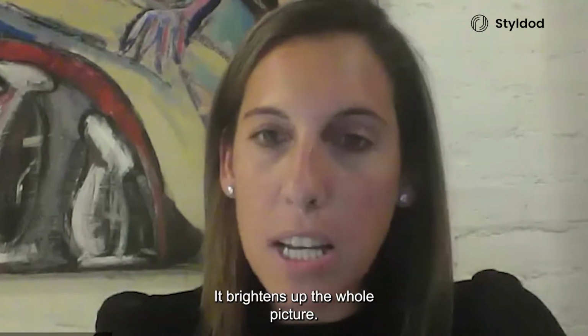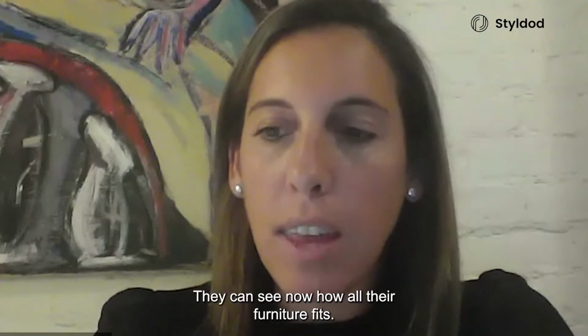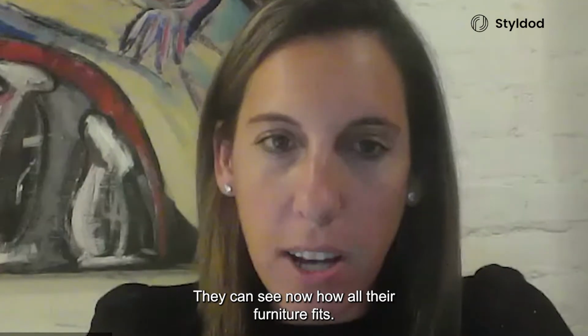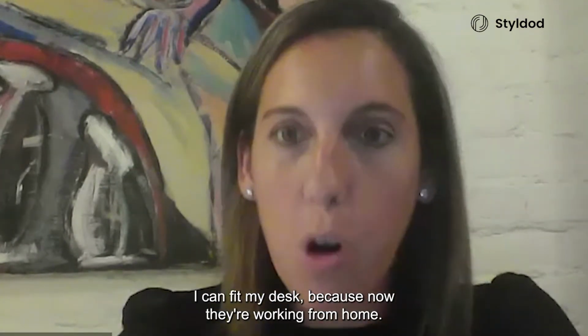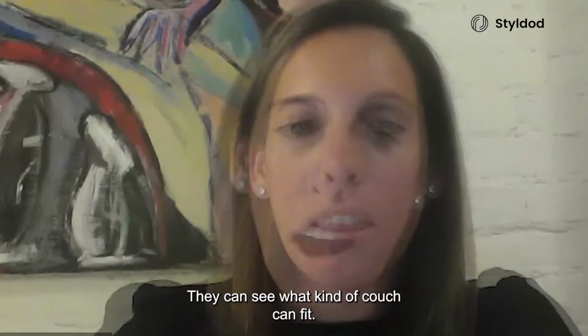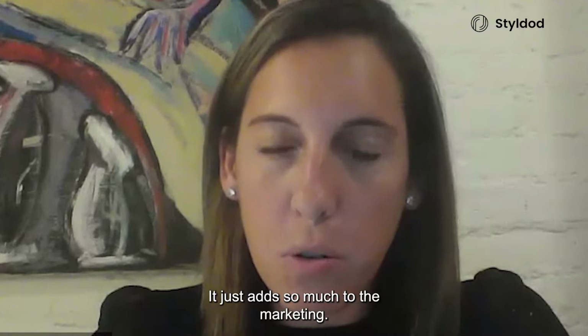It brightens up the whole picture. It gives the client, they can see now how all their furniture fits. Okay, I can fit my kitchen table, I can fit my desk, because now they're working from home, they want to see if they can fit the desk. They can see what kind of couch can fit. It adds so much to the marketing.